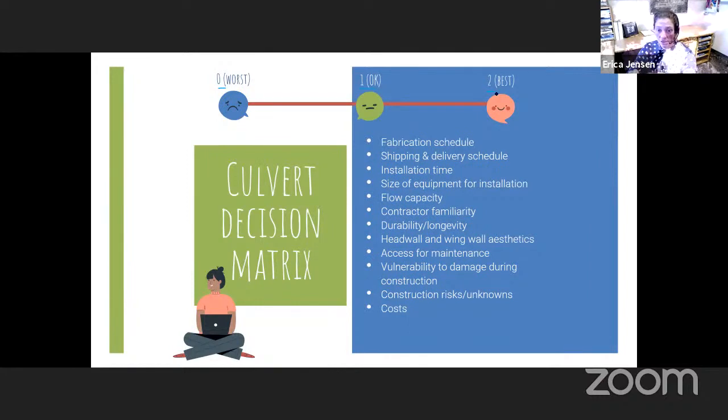So we looked at fabrication schedule, shipping and delivery schedule, installation time required, size of equipment for installation because we had those overhead lines as well as the staging location issues, the flow capacity because, well, we are designing a culvert, the contractor familiarity, which came into play due to the short construction window. If the contractor is not familiar and runs into errors, then we're not going to be able to meet that 30-day road closure limit. The durability, longevity of the culvert. Again, we are designing a project. We're not just opening a roadway. Headwall and wingwall aesthetics, access for maintenance, vulnerability to damage during construction, construction risks and unknowns.